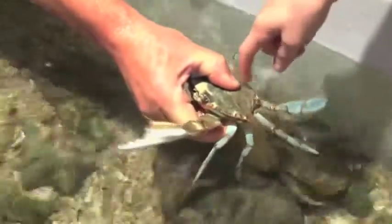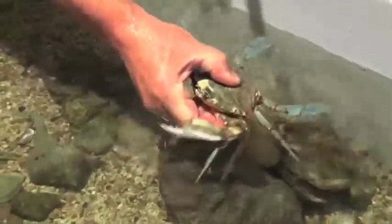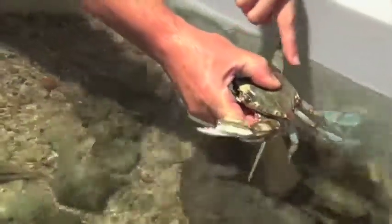If you look, we took his top pincher off. He can't pinch you. He'll grow it back eventually when he molts, but right now it's not. Okay. See, you can touch it. Okay.